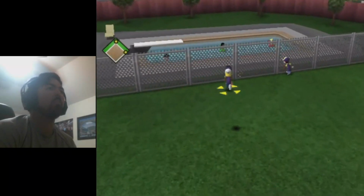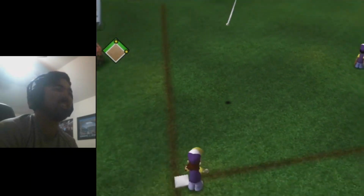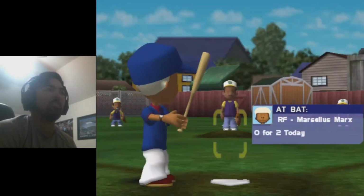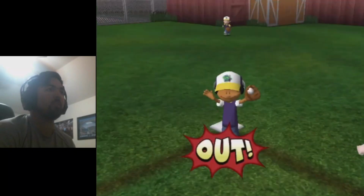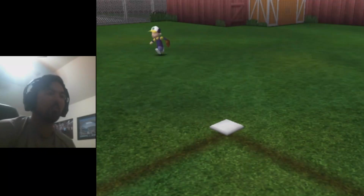I don't even remotely understand how you hit that. Oh, it's off the fence. That ball was at their head. Ground ball to shortstop. Pedro over to second. Gets the out, and that will end the inning with no run scored.